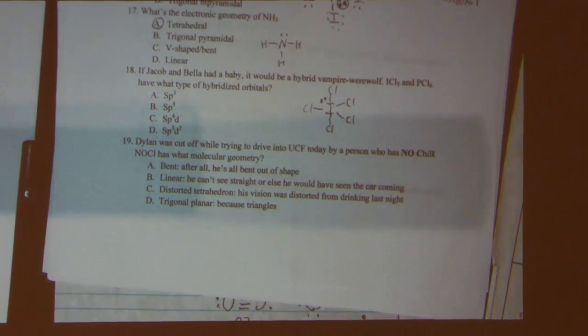ICl5 and PCl6, if they were compounds and they had a baby, what type of hybridized orbitals do they have? So pretty much what I'm wondering is, what are the hybrid orbitals for ICl5 and PCl6? So ICl5 is going to look like an I with 5 different Cls attached. 1, 2, 3, 4, 5. This leaves a lone pair extra. So my question is, what value is this? Is it sp3? Is it sp3d? Is it sp3d2? The answer to this is going to be D.